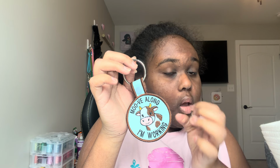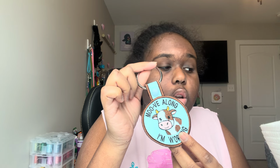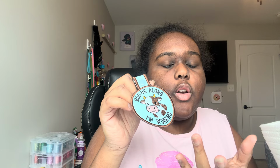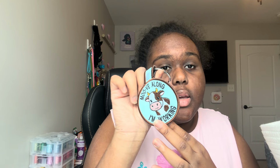The rest are patch tabs. I will show you the ones I made recently. Also, I didn't make this one, I bought this one. So this matches one of the vests I bought for him. It says move along, I'm working. I designed the vest. I just paid for a matching patch tab, and they made this from Ghost Buck Collective.